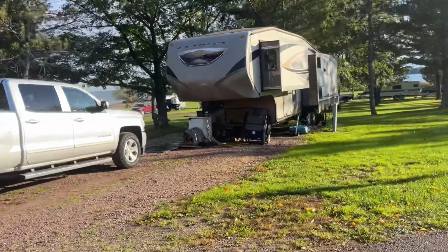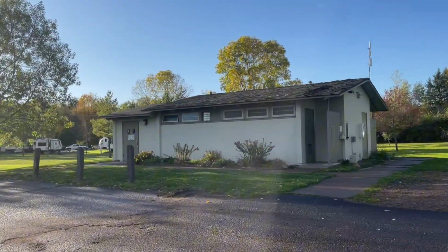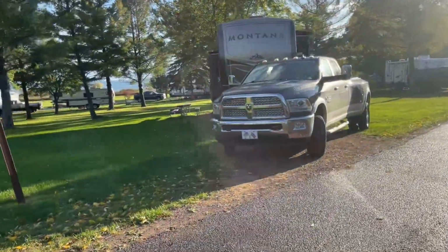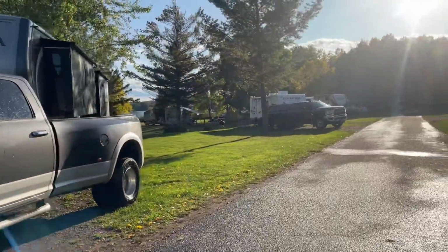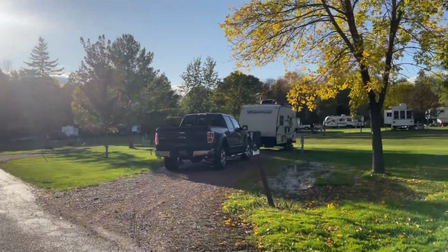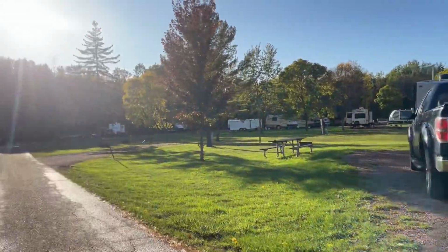If it was a short motorhome like a Class B, you'd probably be fine. This is site 30. The restrooms are over here. They also have wood available. This is site 31. The numbering's a little funny. This is site 24. So down here on this end, you've got 20s across from 30s.